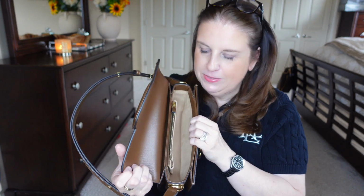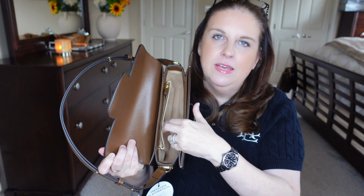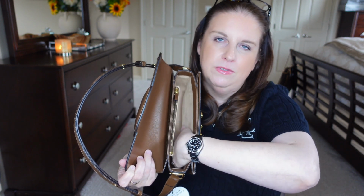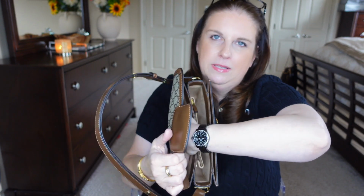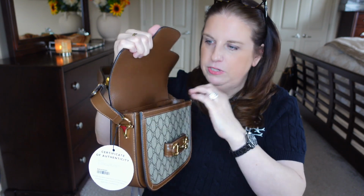And I don't know, in my head I was just imagining a little bit more room, a little bit more space for your things. So basically you have this main compartment, then there's a little zipper pocket, and the lining is very beautiful, it's very soft, but there's not much you can really put in here. Maybe a cell phone, and then I don't think you can really put much in the back as well, because the back is very structured, it's a very rigid handbag.